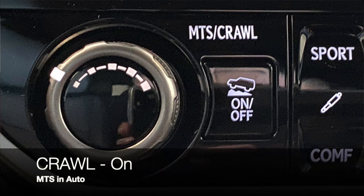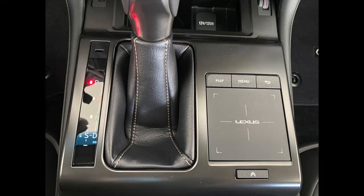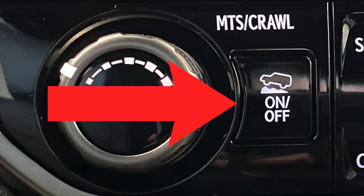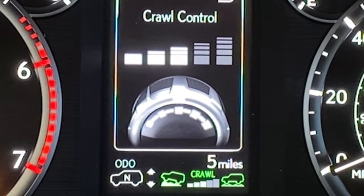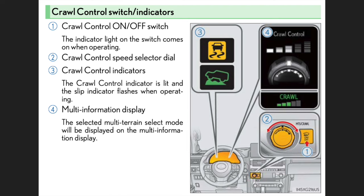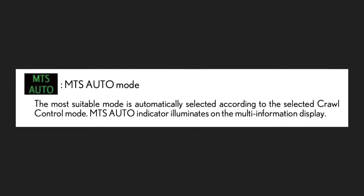To turn on crawl control, make sure all of the vehicle doors are closed, shift into neutral, and select low 4 for the drive mode. Push the on-off button to engage crawl control, and then the dial will modulate your speed. Crawl control will be operational when you are in drive or reverse. When crawl control is turned on, a mode that matches your road conditions is going to automatically be selected.